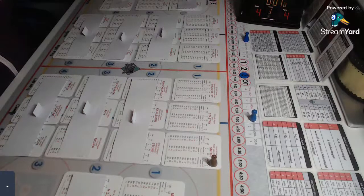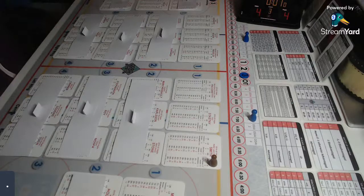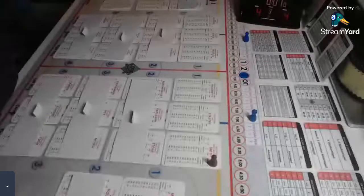46 on is going to be 2 assists, and 34 on the assist chart is going to be the second and the third highest. So that is going to be, well, one of the top ones, because they've both got 34. So it's going to be Pacioretty and Stastny. So Pacioretty and Stastny get their second assist of the game.